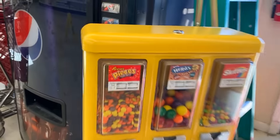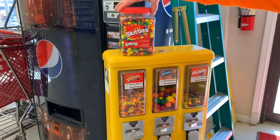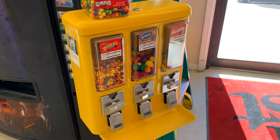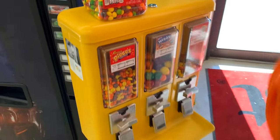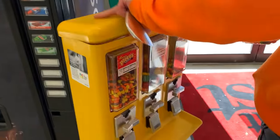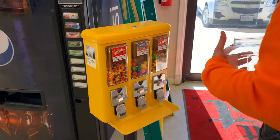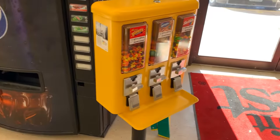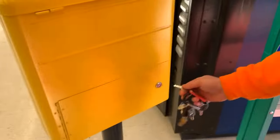All right, here we are at the candy machine, and it's looking pretty low here. So we got some Skittles to replenish the machine. This is actually a 2-month collection. This bulk machine doesn't really get used all that much, but it still makes money nonetheless, so it's still totally worth having here. And the guys here are cool, and this is just a great spot.